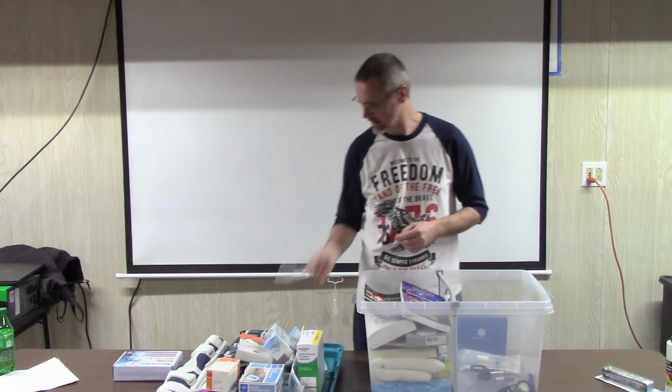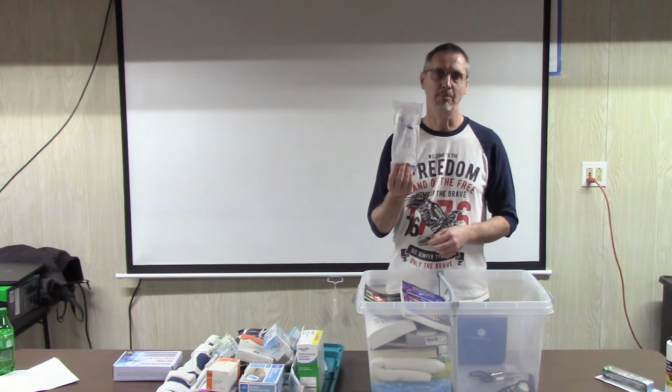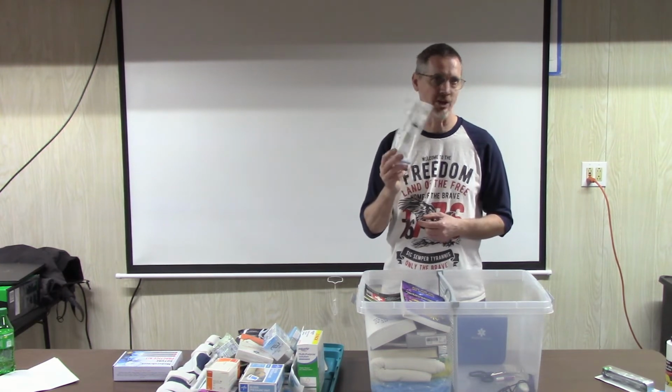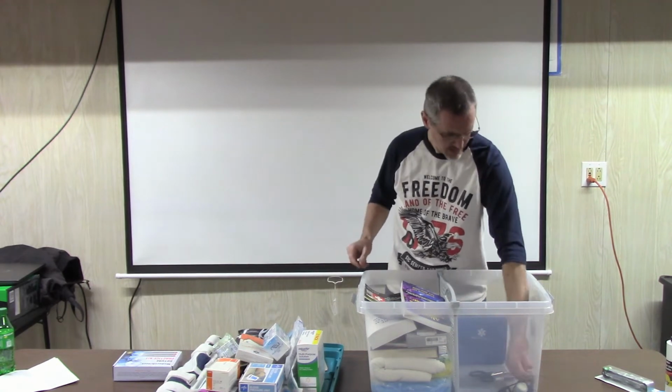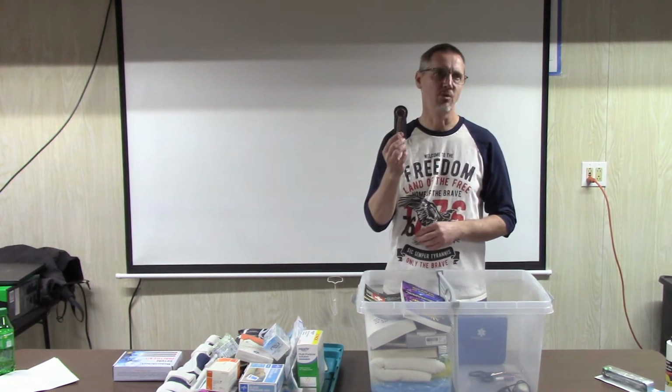SWAT tourniquet. It's just a big syringe for irrigation. This is a little pair of tweezers with a magnifying glass. Makes it great for pulling splinters out.